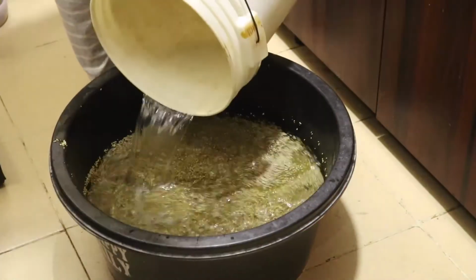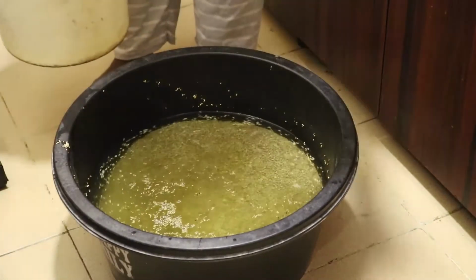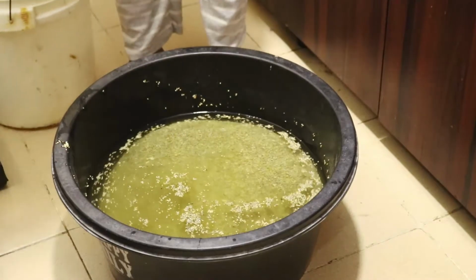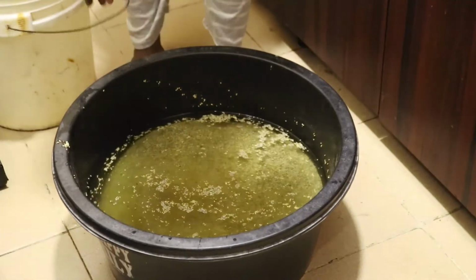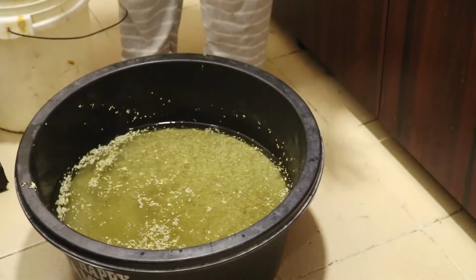So I'm going to add this water. You usually allow the water to be above the millet or the guinea corn or the corn, whichever grain you're going to use. Tomorrow, because I don't have a grinder at home, I'll take it to the market. I usually take it to the market for grinding. So I'll take you guys along tomorrow for grinding and then filtering and everything.